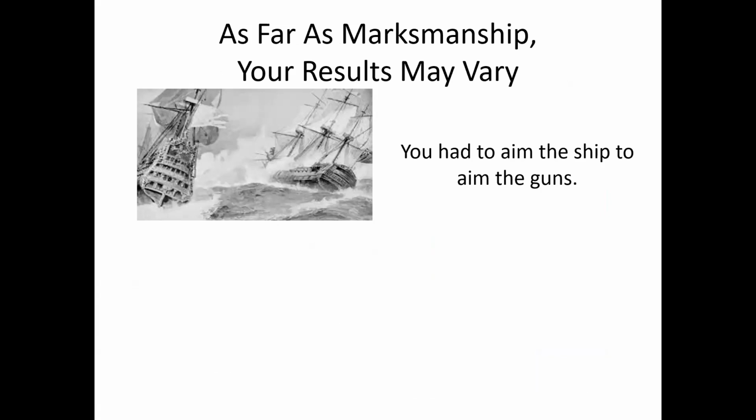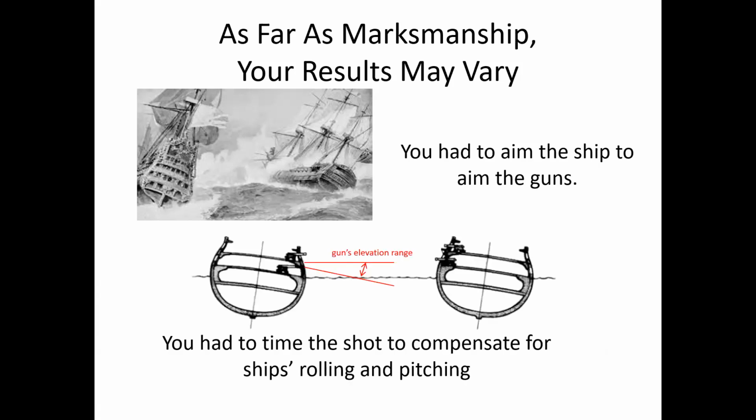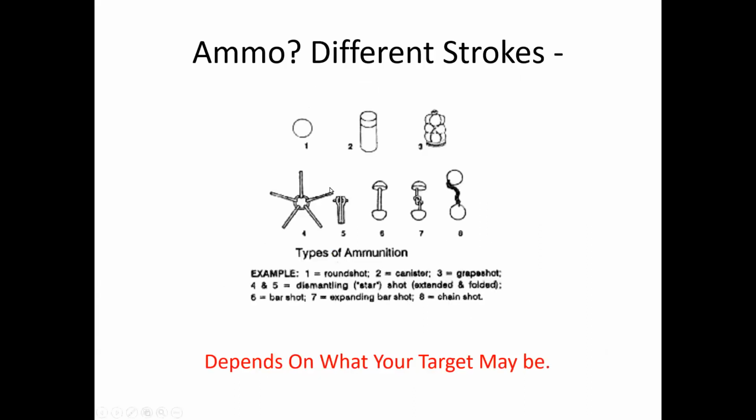This is how the engagement usually goes down. It's fairly close aboard. But if you think of the problem here of the rolling and pitching of the ship and the rolling and pitching of the target, and being able to hit something that'll do damage within a limited elevation range of the gun, they were lucky to hit and do much damage. And what you find, if you look at historical records, is very few ships are really sunk. They're usually dismasted or torn up, but they don't sink usually in an engagement like this. So we shoot for the sails.